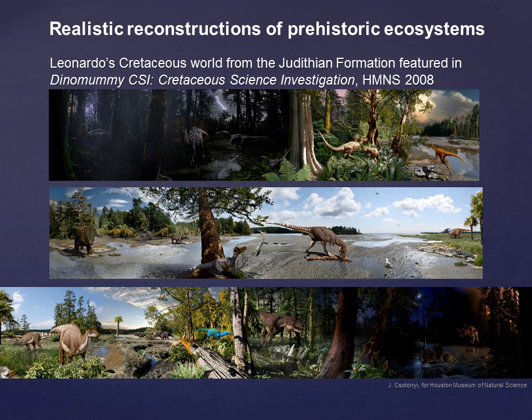Leonardo even preserved its last meal inside of its stomach, and so you have the pollen from a plant community that it ingested. From this and from other paleobotanical studies, I was able to reconstruct a visual appearance of what its environment may have looked like at the time in Montana, about 77 million years ago. And this was featured in the exhibit Dino Mummy CSI, Cretaceous Science Investigation, at the Houston Museum of Natural Science. And so this is a fun way that we can use science to help reconstruct entire ecosystems, not just the individual animals and plants that lived in them.